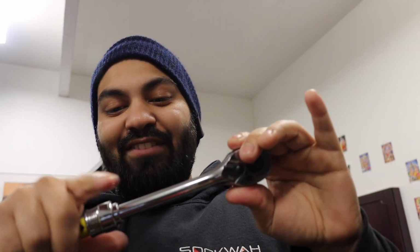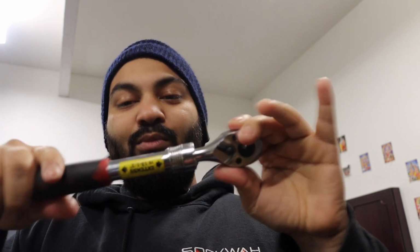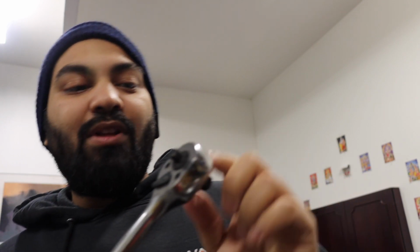So here we got this really cool extendable ratchet that extends and gives you the leverage that you need. It has different variety points to give you different lengths, which is pretty cool. So you have all the torque that you need. Plus it's a 3/8 drive in the front and then a 1/4 inch in the back, which I think is awesome, and it does come in handy.